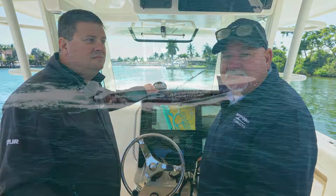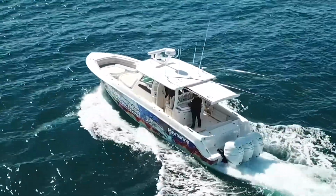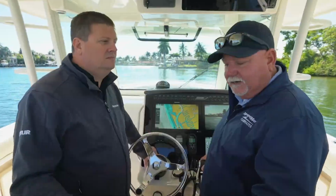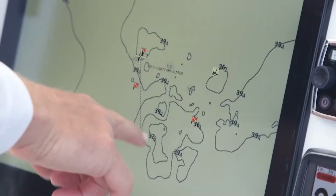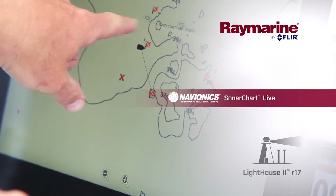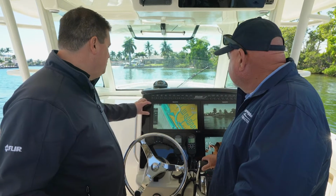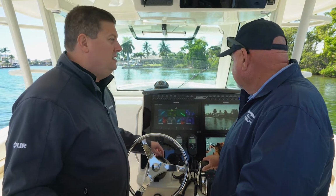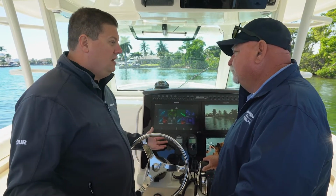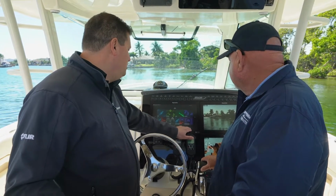I know a lot of you have asked about auto routing, and Raymarine is fully capable of doing that. There's just a couple things you have to have though. You have to have an active Navionics chart card, and your software's got to be up to date in your chart plotters. For auto routing to work, one of the things that is critical for the system to know is how much water your boat draws, how wide it is, and how tall it is. Otherwise, it could be disaster when you get to the first bridge.